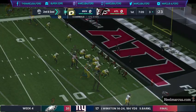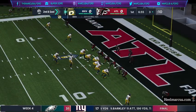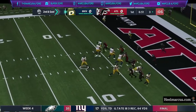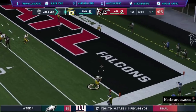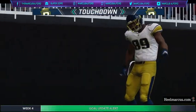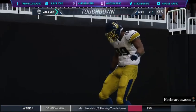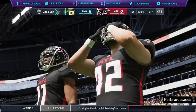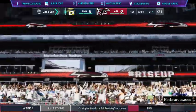Darnold's pass, and he'll be brought down here at the 3-yard line. A gain of 7 that time. 2nd and goal. Here's Darnold. The Falcons. And he's into the end zone for the receiving touchdown. Complete. Chris Herndon, his 2nd touchdown on the season. And his guys have taken a first-quarter lead.